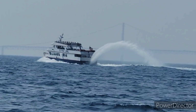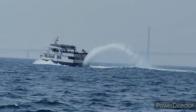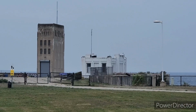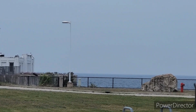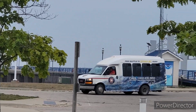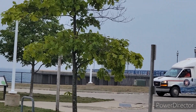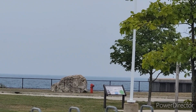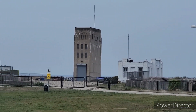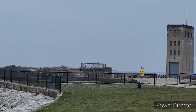One of the many ferry boats that run people back and forth to the island. This is the car ferry terminal that my mom and dad used to come up here and wait for the ferry to take them across the straits before the Mackinaw Bridge was built. The bridge was built in 1955.